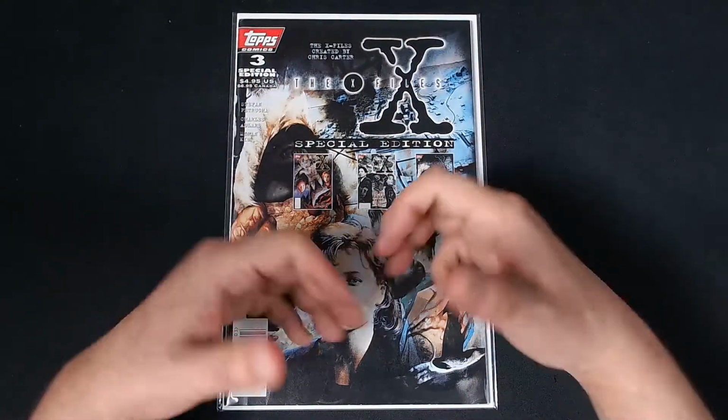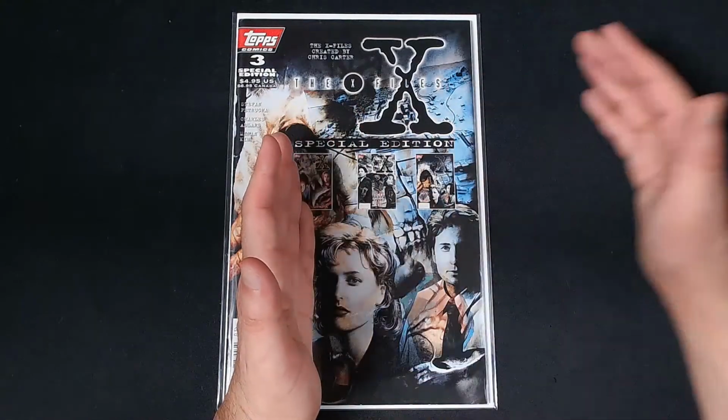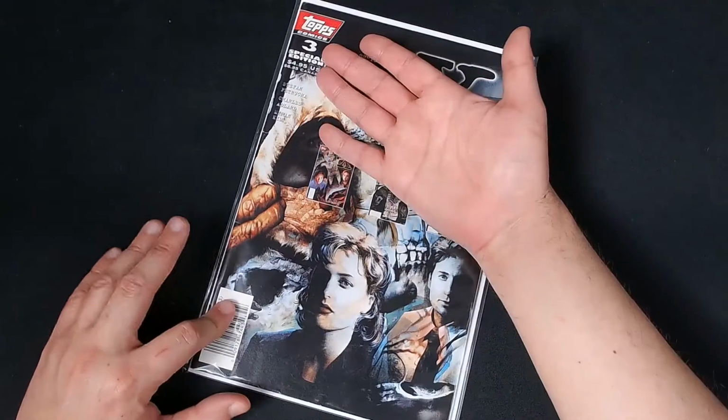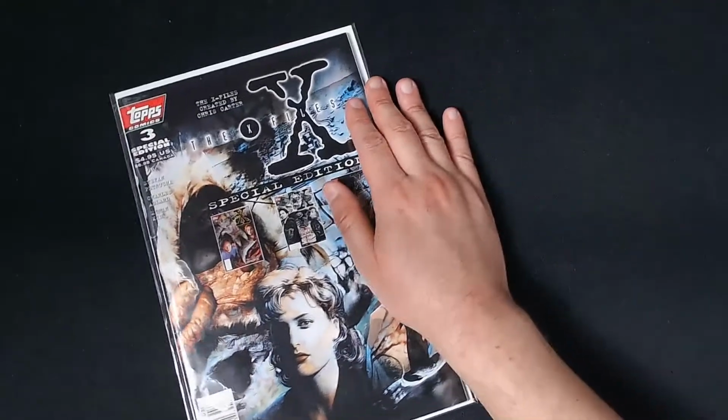Again, all of these books are not really in the best condition. I think they're mostly 7.0s, 7.0 to 9.0 perhaps. But this is a pretty cool addition to my collection. A newsstand edition of a Topps comic book. Plus, I love the X-Files.